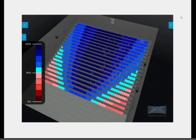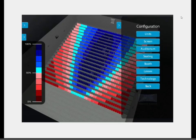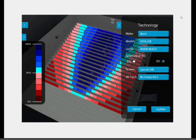Of course, if I jump to the game screen like we had to begin with in this auditorium, if I go up from say 1.7, I go up to say a 2.4 spectral. And again, you can see showing in that particular auditorium, the higher gain screen wasn't the screen of choice. So I'll just move that.